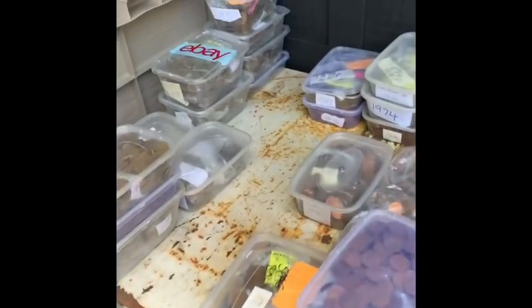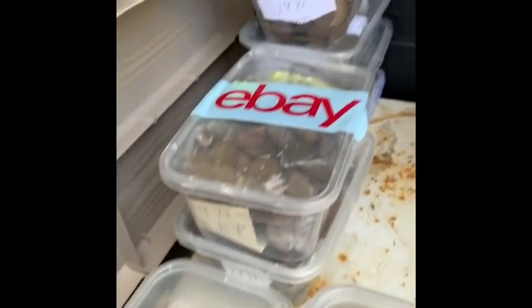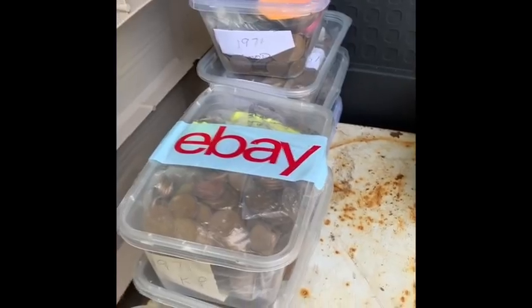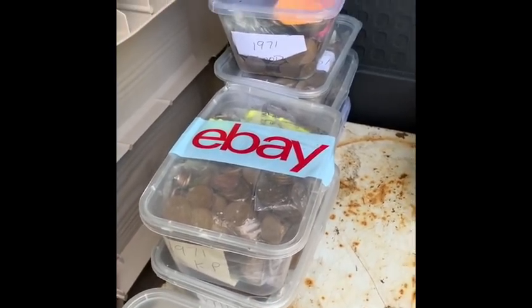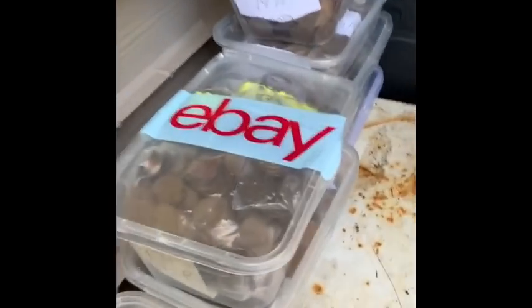So if we go in a little bit, we see 1971, and you can see how many 1971s there are, because they made hundreds of millions of them, because that was the first one that came out. So they made loads and loads and loads and flooded the market with them. So then let's move on to 1972.